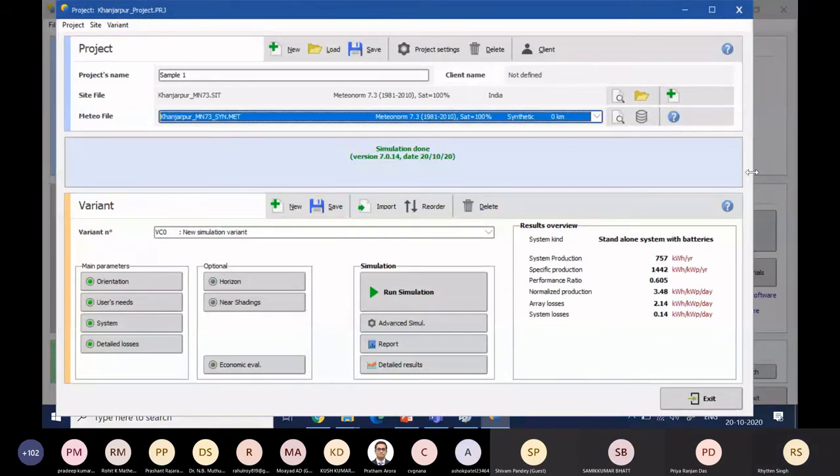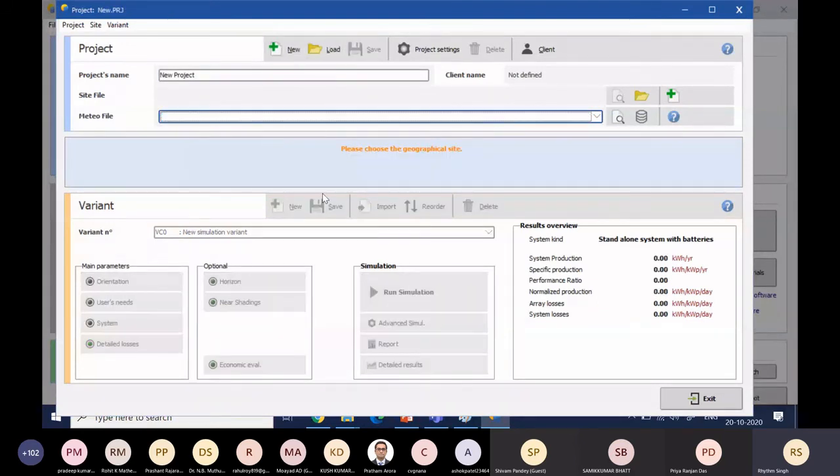Okay, so now let's create a new project in this. I had created some earlier ones. This is what you will get when you don't have any existing project and you open a new project. Right now we are talking about the standalone system only. This is the type of interface you will get, and here, as you see, there are a few things which need to be defined.